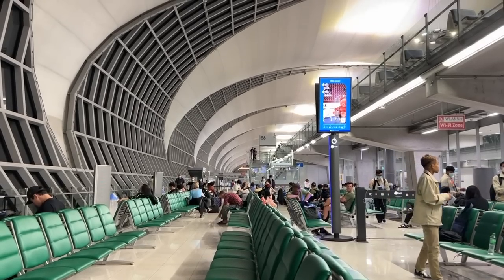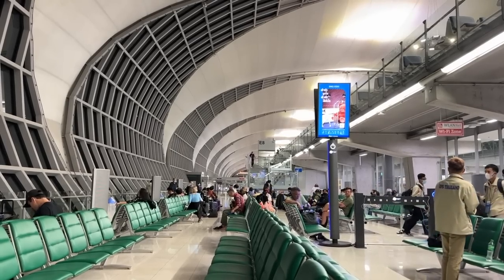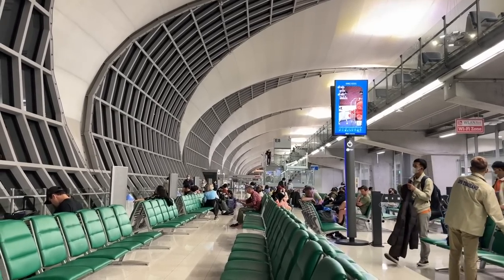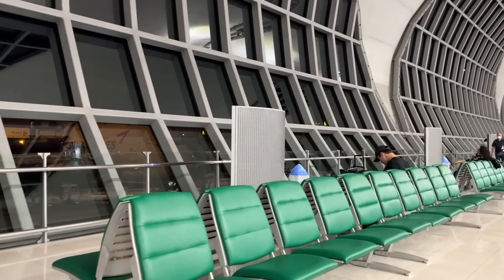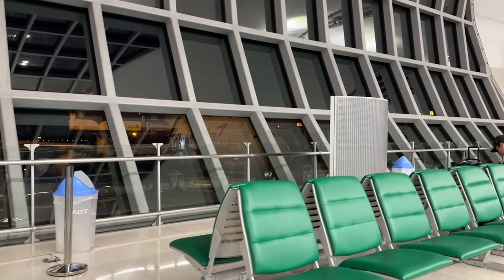I was amazed at how big the seating area was, considering we had the largest passenger jet in the world, and even still, the seating area for just this gate didn't even get half full. As I sat here, I watched the Qatar A380 taxi back in the background, which is actually what I flew into Thailand the night before. If you haven't seen that video, go check that out. It's one of my favorite flights that I have been on to date.